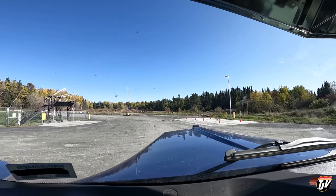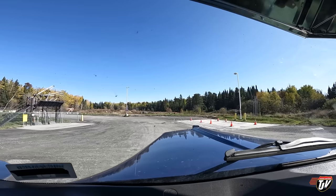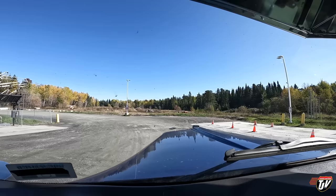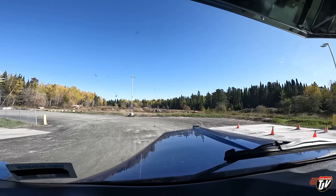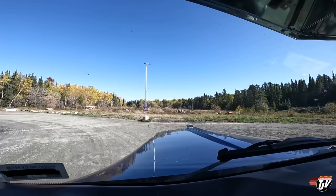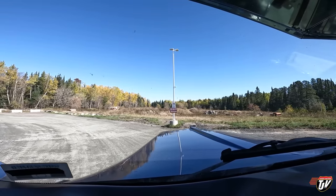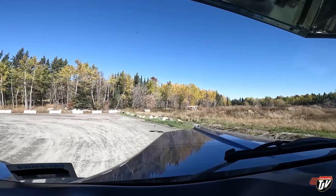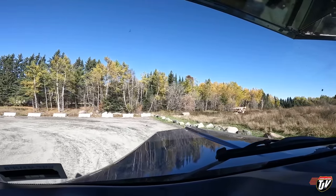I went with 80 liters. It's about 21 US gallons. That'll be enough to get us down there. I still have just below half tanks of fuel.